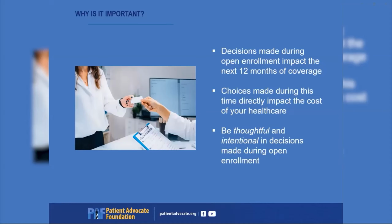So this is the kind of thoughtful approach that you should be taking when you purchase insurance, because the plan selection you make is going to determine how much per month you're paying for premiums, as well as any other costs like co-pays, co-insurance, and deductibles. And your choices also affect what medical providers you have access to, as well as what medications are covered.